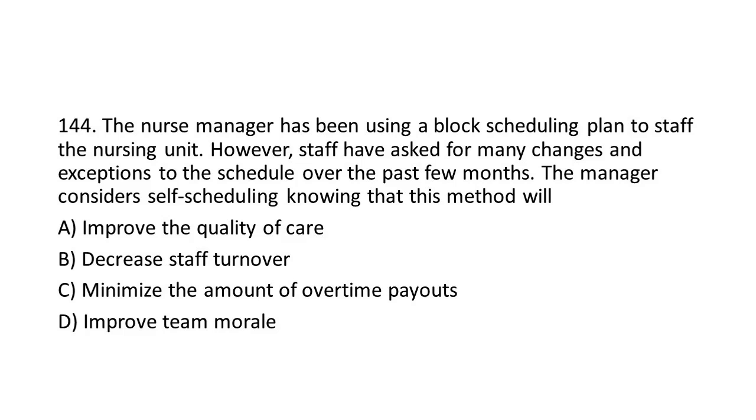B. Decrease staff turnover. C. Minimize the amount of overtime payouts. D. Improve team morale.